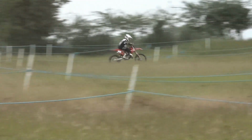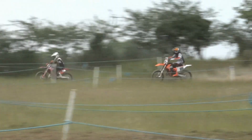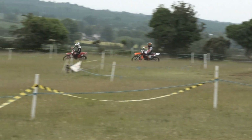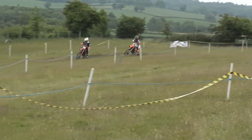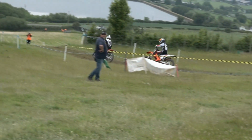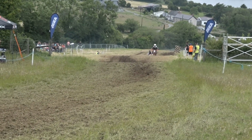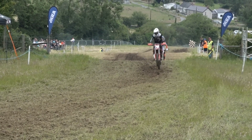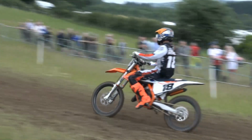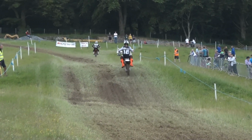And I'm pretty sure that Tom Bishop is riding an 85, whereas Sam Morrow is on a 125, but certainly not much between these two riders as they head down the step for the last and final time. But as they come up the hill, it looks like it's going to be the first win of the day for number 78, Tom Bishop, with Sam Morrow taking a second place position.